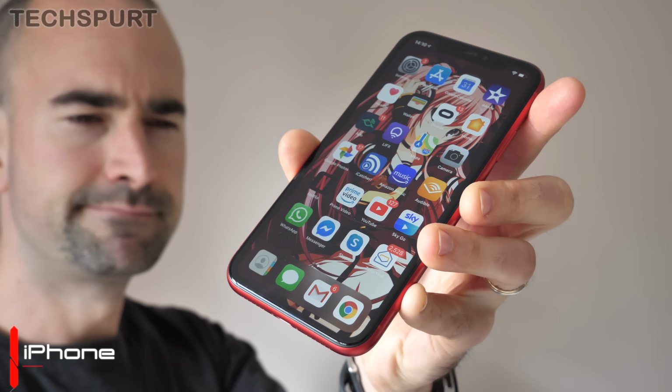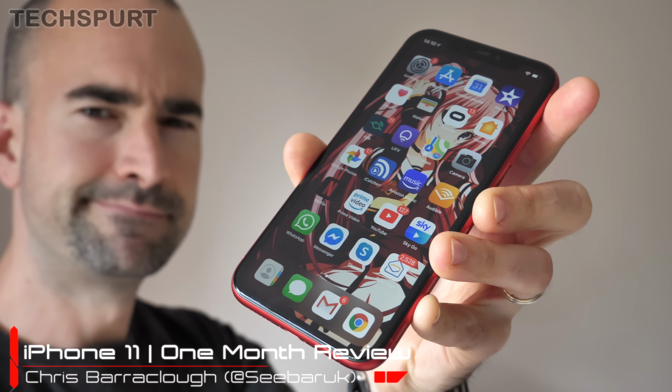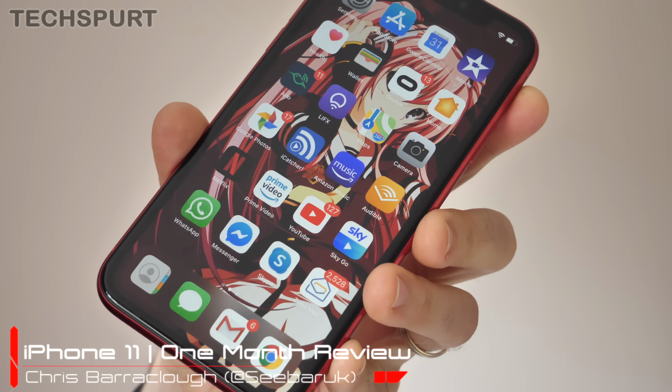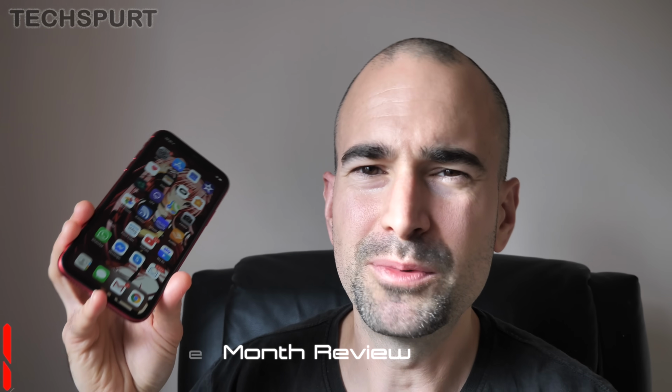So the iPhone 11 came out over a month ago, but when I first started using the thing, I realized I couldn't really review it because it was fundamentally broken. Not only were my apps frequently crashing, but just basic functionality like the Bluetooth would not work. Not exactly ideal if you want to listen to a bit of music or watch a video on your smartphone without resorting to dongles and all kinds of stuff like that.